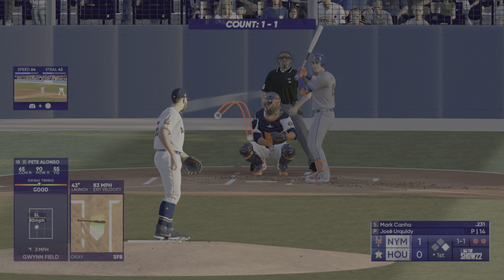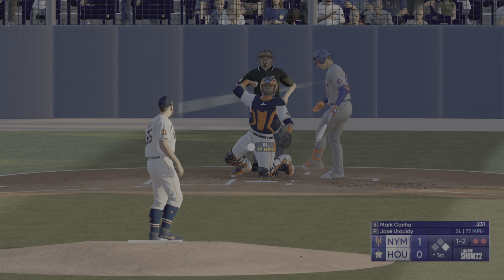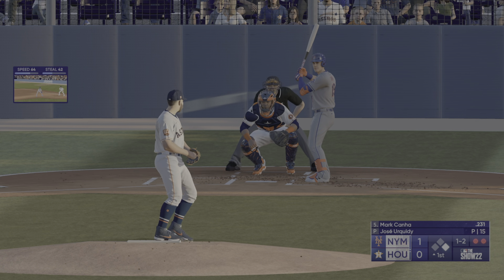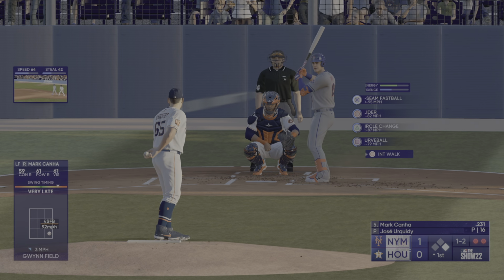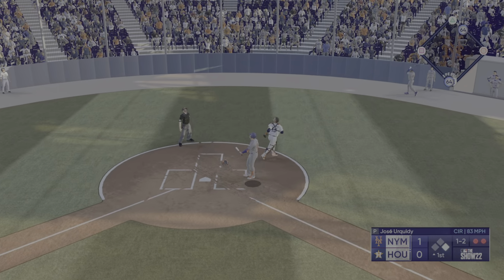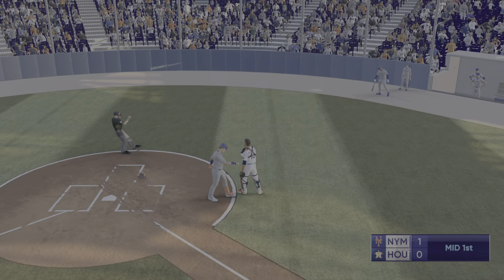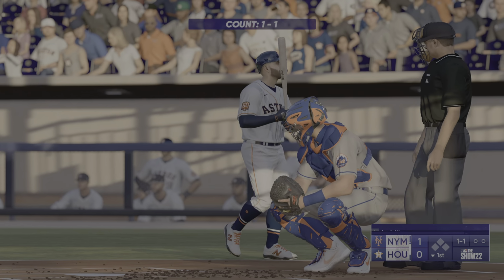Man at first. Now it's the veteran outfielder, Mark Canha. Next offering is in for a strike. Two outs. And a foul ball. He stays alive. You can see he was trying to stay back long enough to handle the off-speed pitch, but just a little tardy on the fastball. Popped up, foul territory behind the plate. And that will end the inning. They pick up a run on two hits, no errors, and a man left. We go to the bottom of the first.